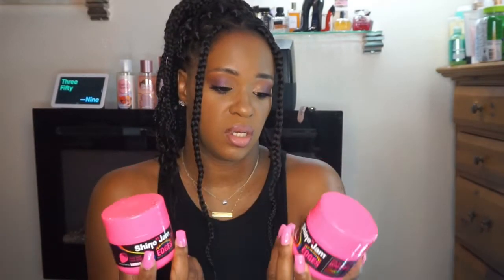I paid $5.99 for both of them. I want a bigger tub, but my beauty supply store does not sell the bigger tub. So I honestly don't know where you can get these from. If you see this in your beauty supply store, grab it because it's really good. To me, Shine and Jam stuff just smells really good and it works really well. Yeah, so this is what I used up.